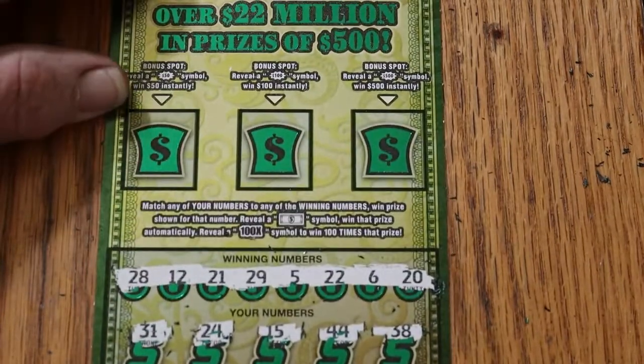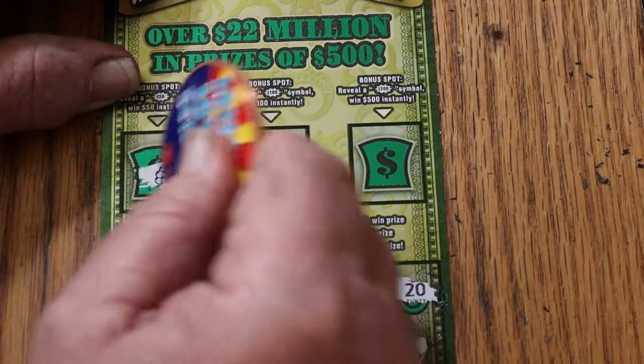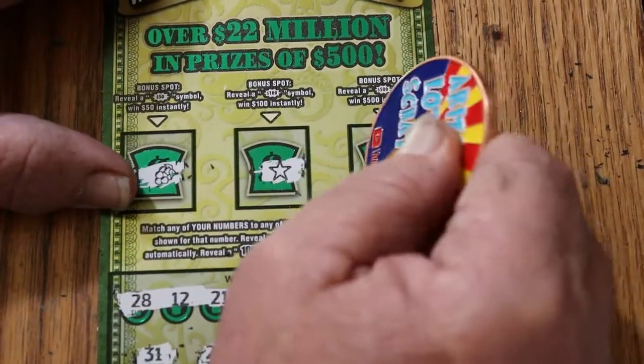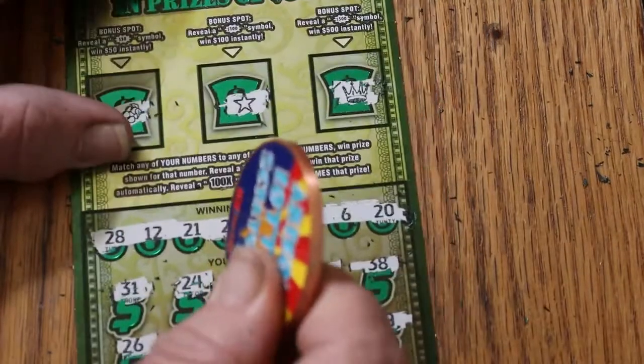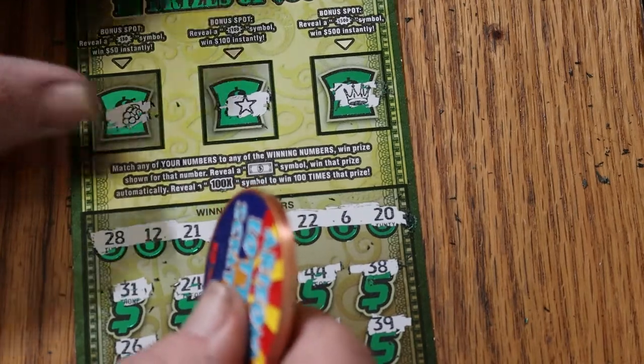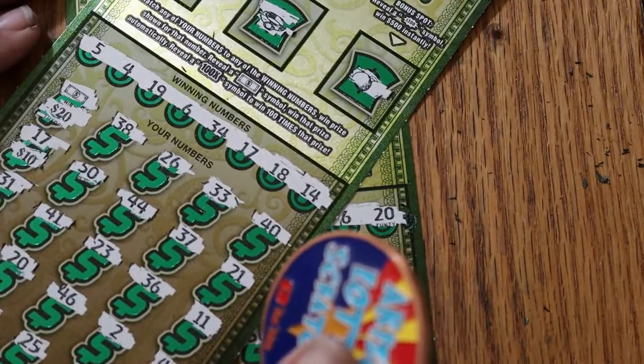But the bonuses await. Let's see what happens up here. Nothing there, nothing there, and nothing there. So, okay, well, $60 session, and half back on the first one there, so half back is better than nothing.